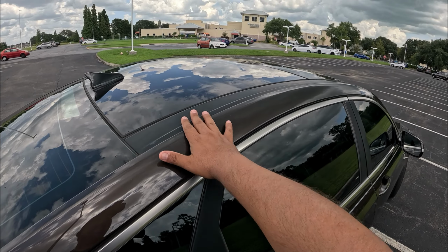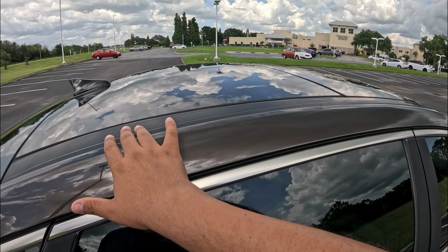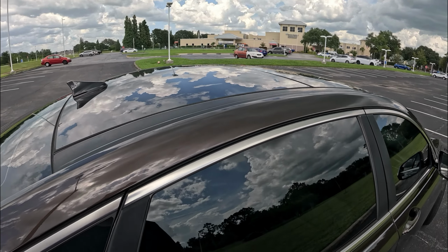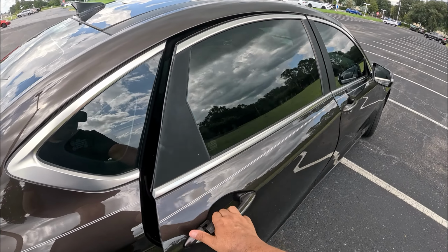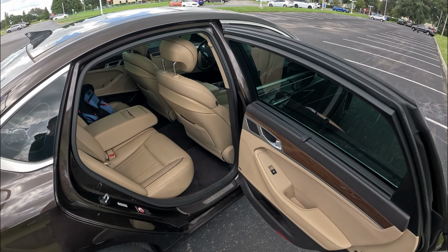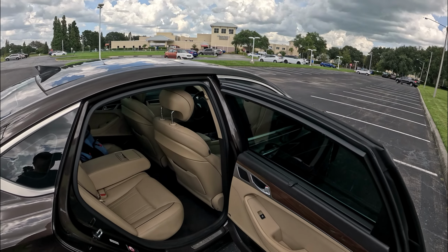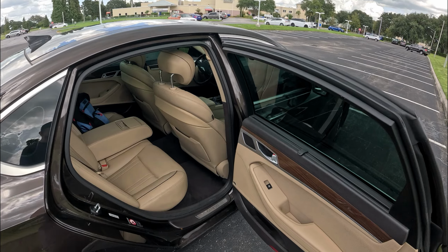And you can see on the roof, it's not actually any type of paint fade. It does have the glass roof, but there's nothing on the paint. It's starting to rain a little bit, but let's go ahead and check out the interior. And as you can see, the first thing is it's quite hot inside. It's been 100 degrees outside, and this cloud cover came over and dropped the temperature just a little bit, but it's still super warm in here.